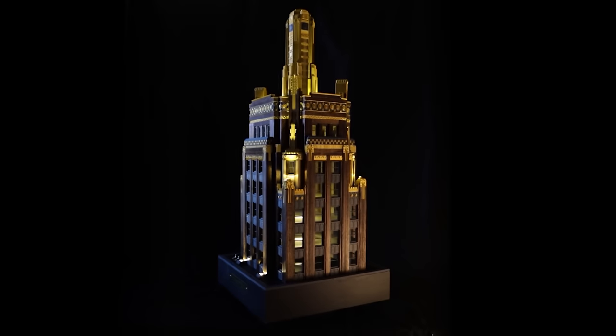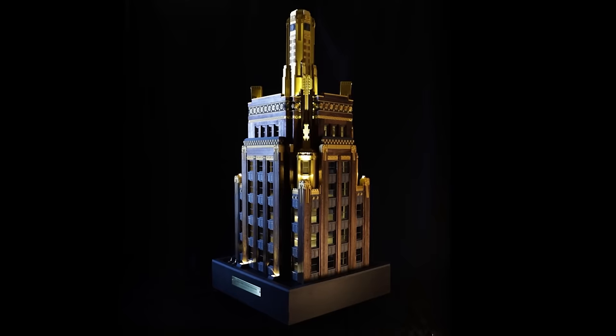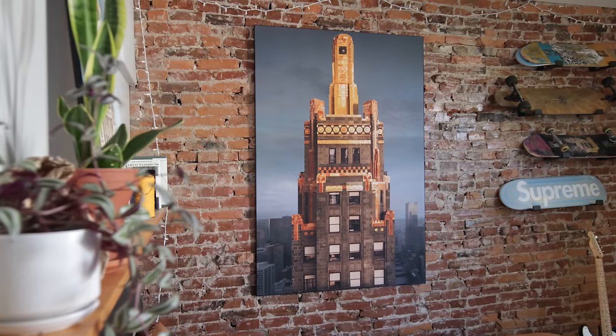And he built a huge, incredible model of the Carbide and Carbon Building. I've been thinking for a long time about building a model, and then, you know, I started doing this project. I fell in love with these Art Deco skyscrapers, and the Carbide and Carbon Building in Chicago is on the cover of the book. I had a big print on my wall and I just was looking at it.